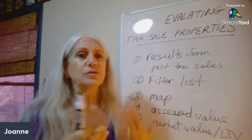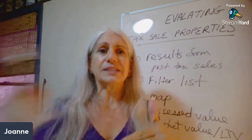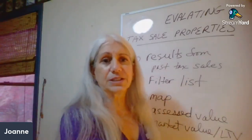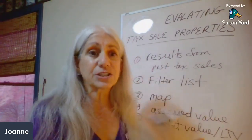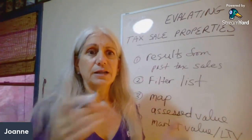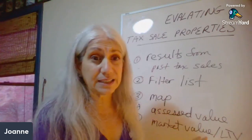You want to keep it a certain percentage of the value of the property. LTV is loan to value. And when we say loan to value, we mean the bid amount, the amount that you're putting into the property, has to be under a certain percentage of what the property's really worth, okay? And you get to determine that. You get to determine whether that's 10% or 20%, and I wouldn't go higher than that, all right?